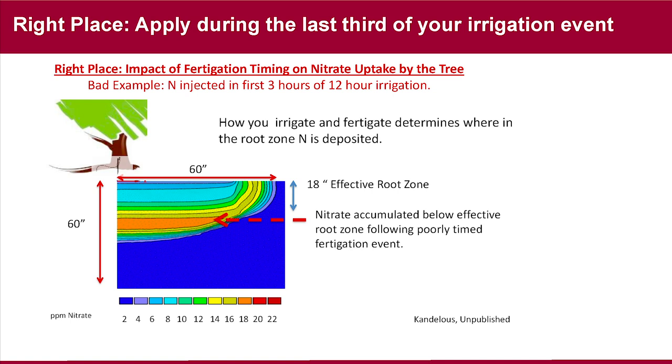This is a slide about the right place. Here we did a simulation of a 12 hours irrigation cycle, where we injected the fertilizer in the first 3 hours. Okay? So if you have a 12 hours irrigation event and you inject the fertilizer during the first 3 hours of that event, this is what happens in the soil underneath the ground. Most of your nitrogen gets accumulated around 30 inches deep.